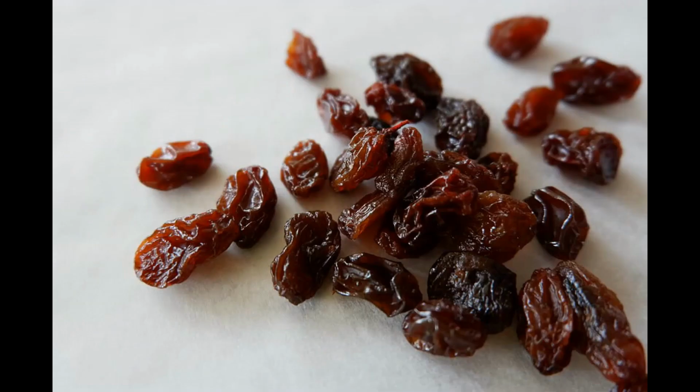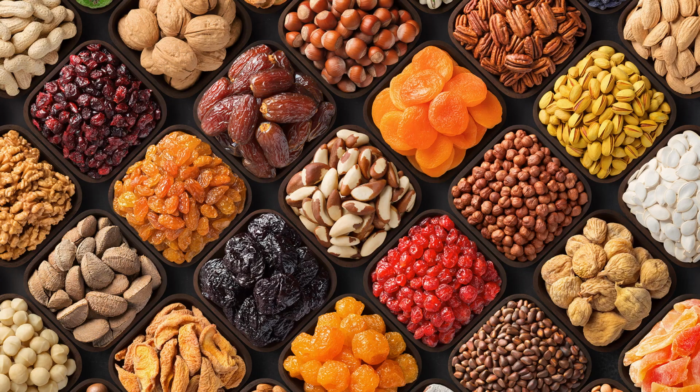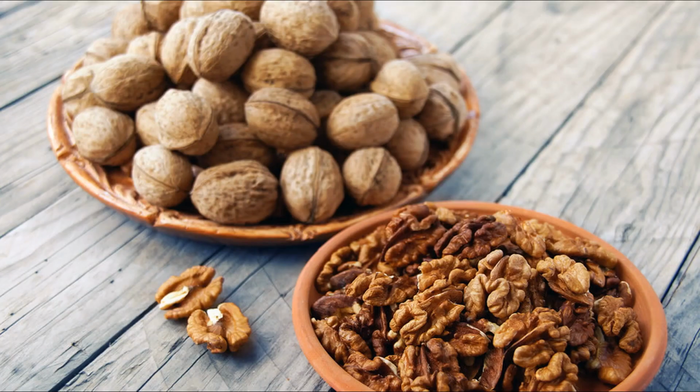But from almonds and walnuts to dried figs and raisins, Iran has almost all sorts of nuts and all kinds of dried foods to produce in high quality, large amounts, and at desirable prices. So if you're looking to export some dried food or nuts at a very reasonable price, Iran is your number one choice.